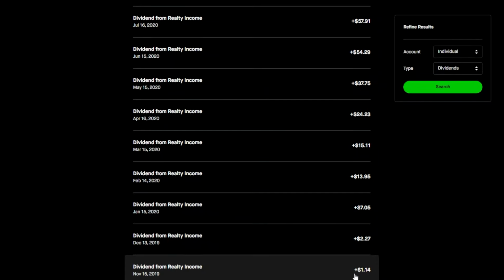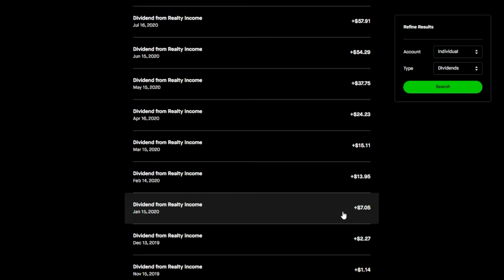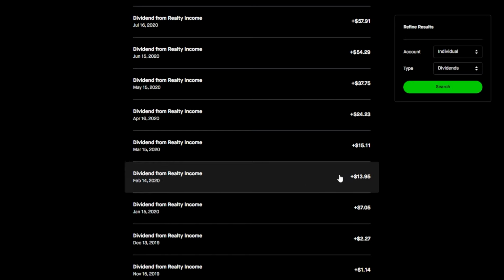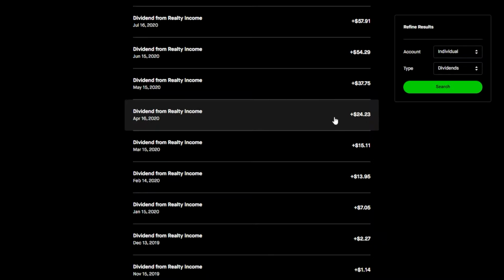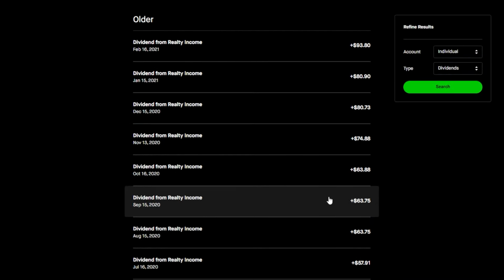And even though in the early days, this is one dividend portfolio I started several years ago, you can see that the dividends started pretty small. I was earning around $7 per month from Realty Income, then got it up to around $14 per month, $15 per month, $24 per month. But month after month, I kept buying more and more shares, and on top of that, reinvesting those dividends back into more shares month after month until the snowball really started to take place.